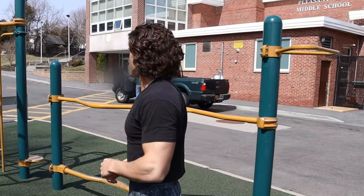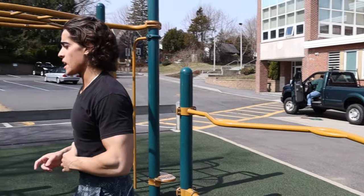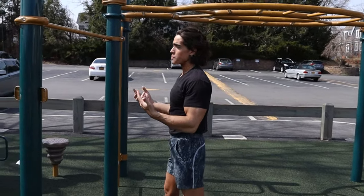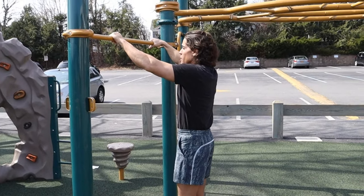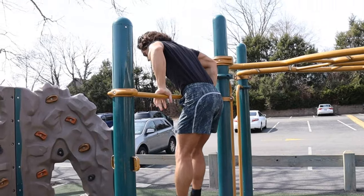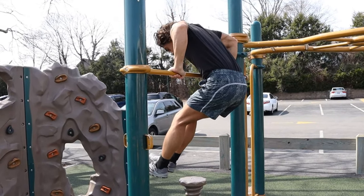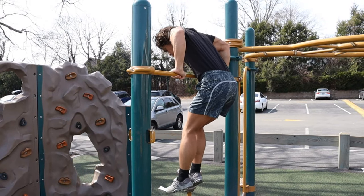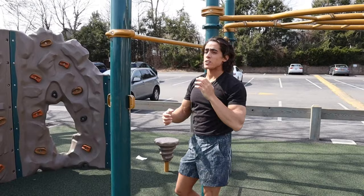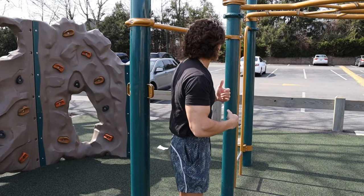Now we're gonna do some dips. So most of you guys probably just have a straight bar. So if you have a straight bar, what I would do is get up on the bar and just do some push presses like this. So you could do presses like this for chest. In general, I like dips a little more because this stresses your shoulders a lot.